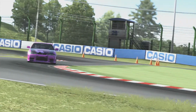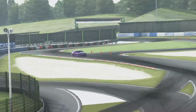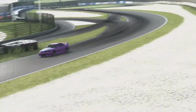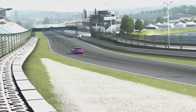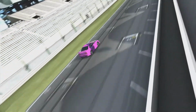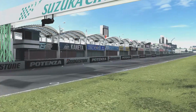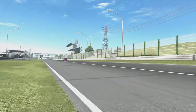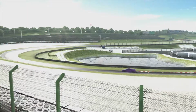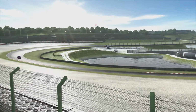The gearing is way too high. I mean, it's unrealistic. You could probably use it on Circuit de la Sarthe. I don't know if you'd be able to use it anywhere else. Maybe the Nürburgring. But yeah, this car is fast in a straight line. It's pretty interesting. I'm pretty sure for this car, it was just dump a bunch of upgrades, make sure all the handling's in there, and just go crazy with it.